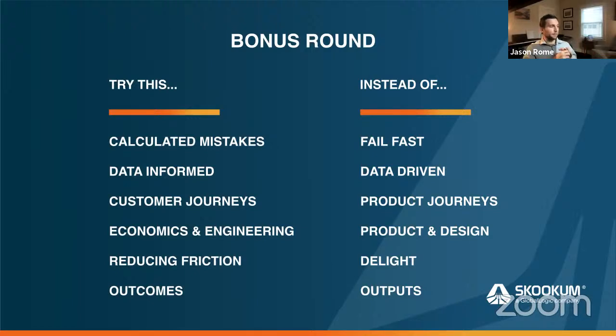I like to think most innovation opportunities are about reducing friction instead of delight. Most good CX is forgettable. Most good product work is forgettable. A lot of people just want to get on with their day and have a very frictionless experience, and then focus on outcomes over outputs, which is a classic agile one.